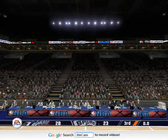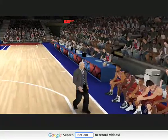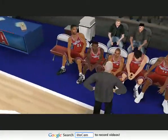Great execution there, Marv. That's a rhythm shot. He's very comfortable in that area. And here we have the end of the third quarter. The Cavs lead by 5.